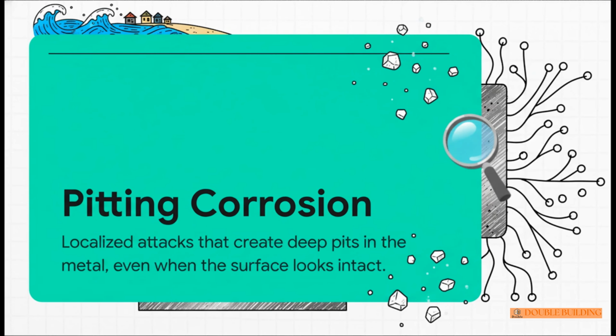First up, we have something called pitting corrosion. And believe me, this one is incredibly sneaky. I want you to imagine tiny, invisible drills boring deep into the metal, totally hidden from view. That is what salt does. So while the surface might just look a little stained, the actual core of the metal could be dangerously weak.